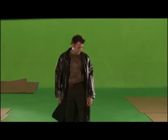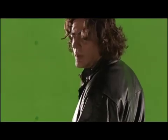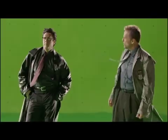The other way to save money on a movie like this, and because we're shooting green screen, is to shoot very fast. And the actors love moving that fast. The first day on green screen is always the hardest.